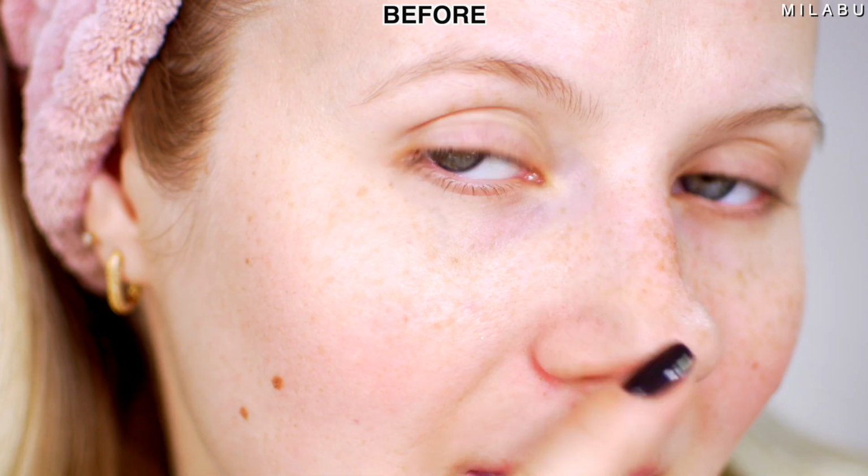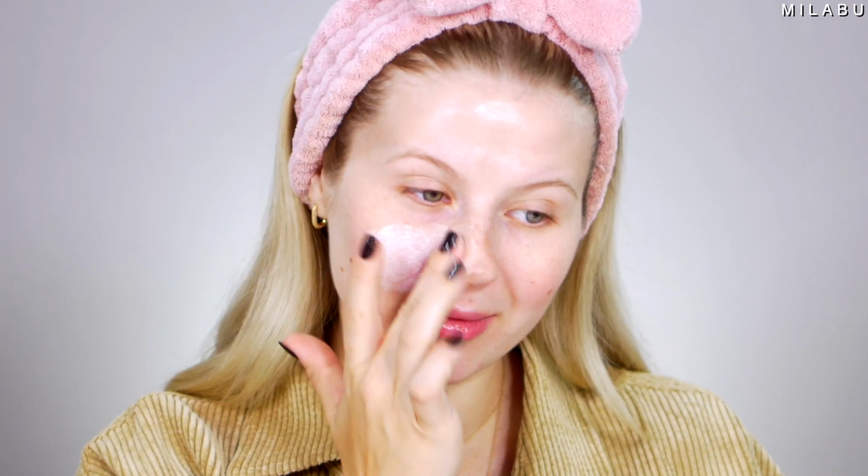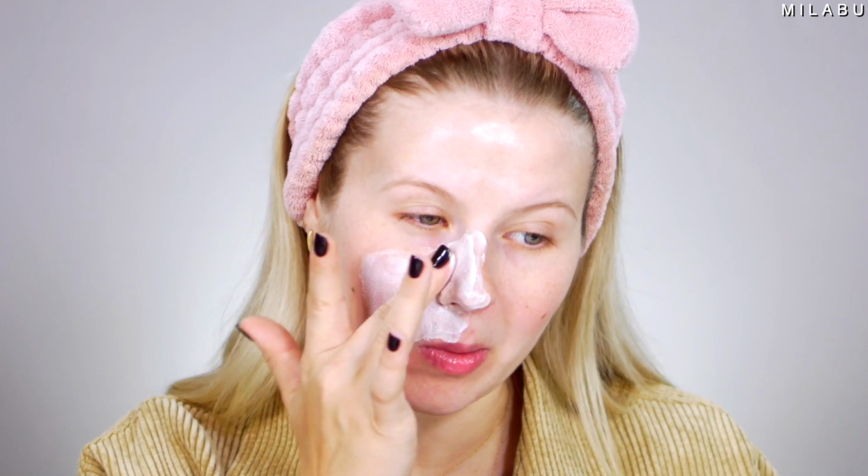All right, let's get a before and after. We're gonna do right here and the nose. Let's see what it looks like. Massage with fingers until warm and let sit for 3 to 5 minutes. All right, I do feel a little warming, heating sensation just right here where I applied it, and you can see it definitely turned white.